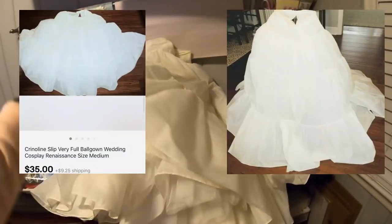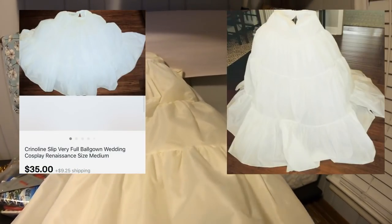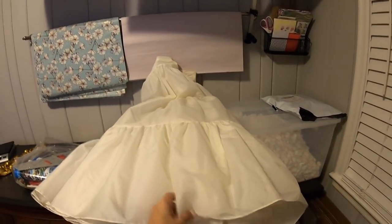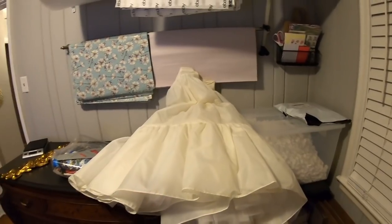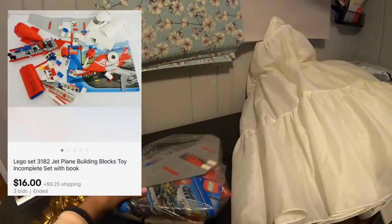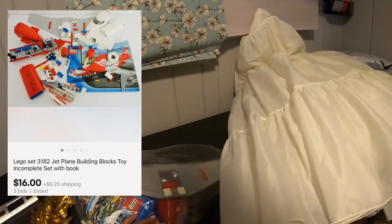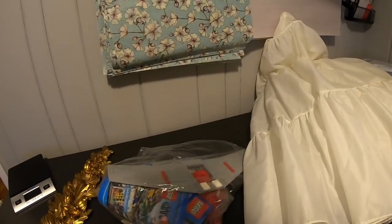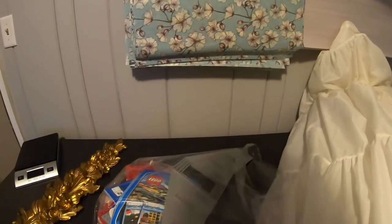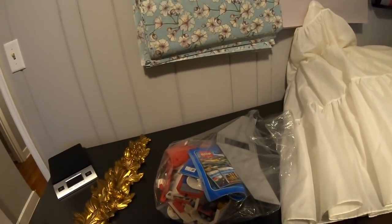A very large, puffy crinoline skirt, $30 this brought, and I think I paid either $2.50 or $3.50 for this. Truthfully, I can't remember. I'd have to go back and watch my own video. And a Lego set that I was not going to count the pieces or put it together. This is the jet plane that goes with the airport. So I just put this in a bag like this, and I will lay it out on a poster board or a foam board when I'm photographing it.